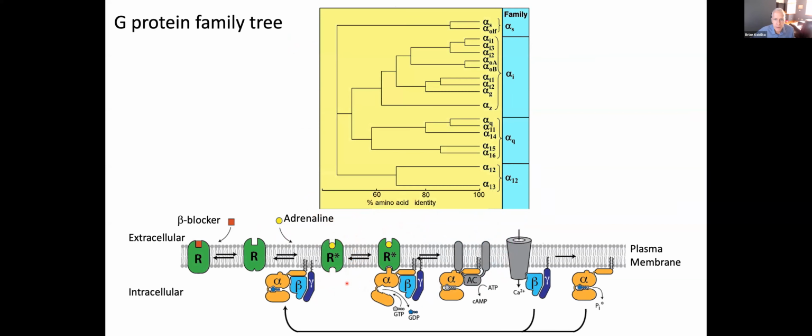So we now have one structure of one receptor coupled to one G protein subtype. However, as you can see, there are a number of different G protein subtypes. We have a receptor coupled to GS. However, there are family A receptors that couple to GI, GQ, and others; these are the major families. And we weren't really sure whether what we observed for the beta-2 receptor would apply to other GPCRs.